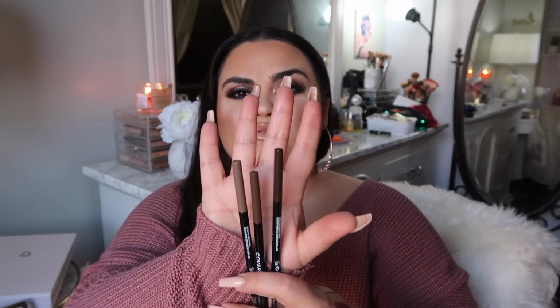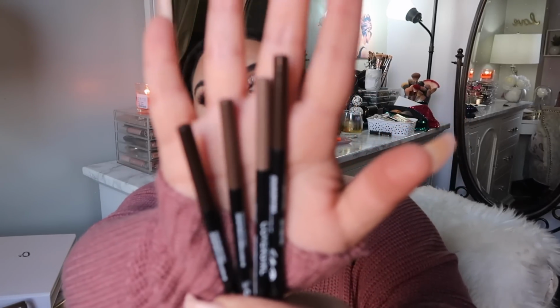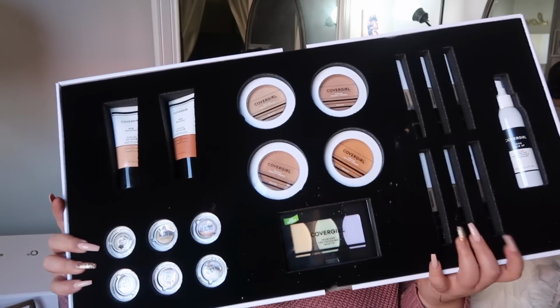There's a variety of colors from gray to black to brown, and also a nice variety of brow pencils. And I like the shades because you get not just those red, black, brown, but a lot of different shades and tones of brunette. Look at that. That's so cool. And then the last drawer is skin, and this is where I got a little disappointed. So this is what it looks like.